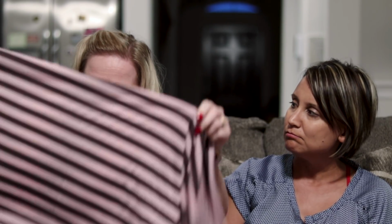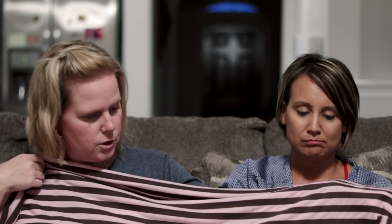So Jack picked this out for our youngest. It just feels like a cotton knit to me. Make her a little t-shirt. Nice and soft. Yeah, it's nice and soft. Purple, pink and brown. I can't, words are hard.